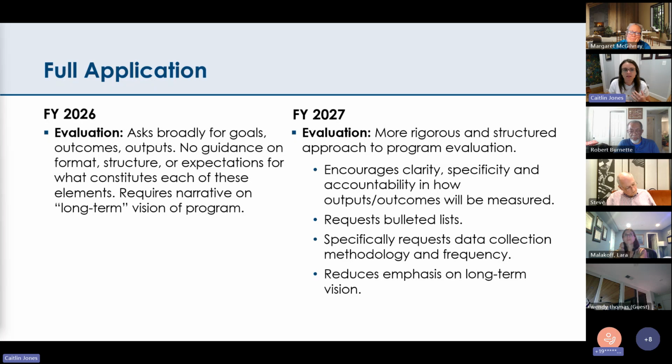So for the questions, we're recommending bulleted lists. That's one of the areas where we're recommending brevity. We're encouraging some specificity in how outcomes and outputs will be measured. We're requesting the data collection methodology and frequency, and it also reduces the emphasis on the long-term vision of the program and the long-term goals for the program. So it splits it out into goals, outputs, and outcomes.